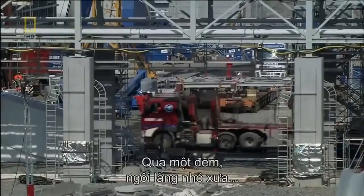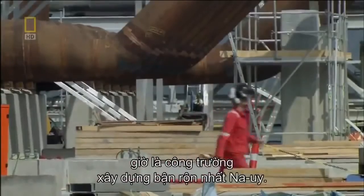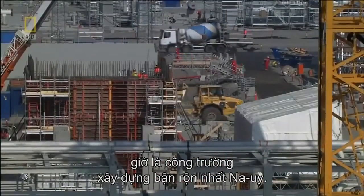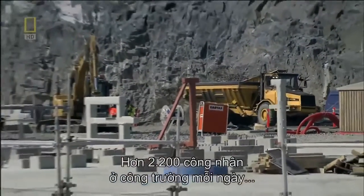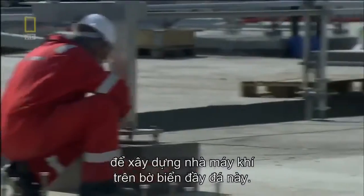Almost overnight, this small village becomes the busiest construction site in Norway. Over 2,200 workers are on the job site each day to keep the huge gas plant rising from the rocky coastline.